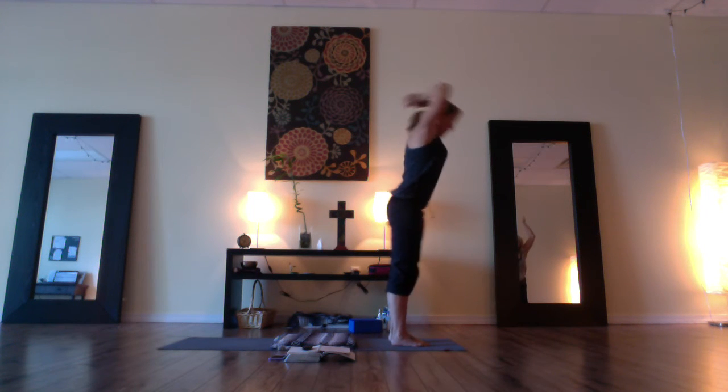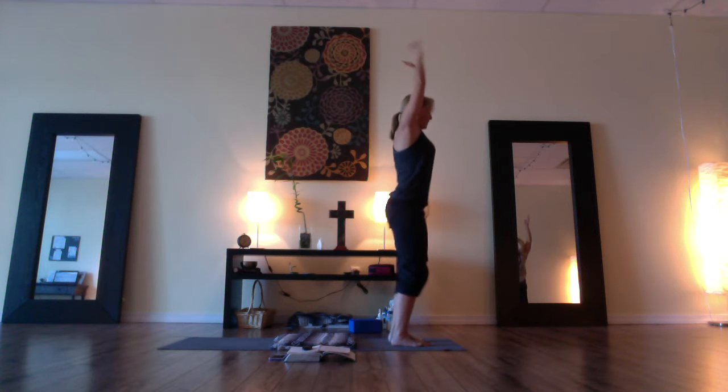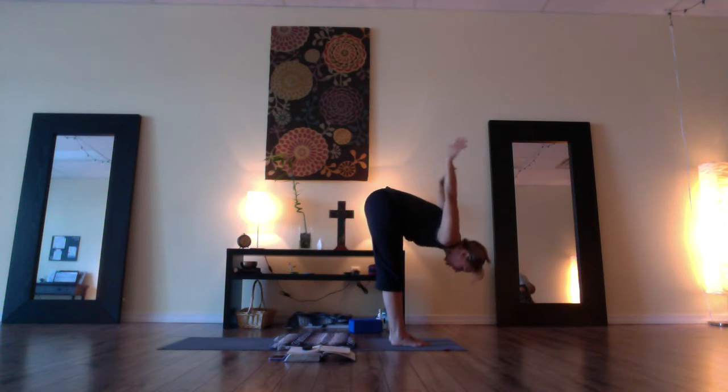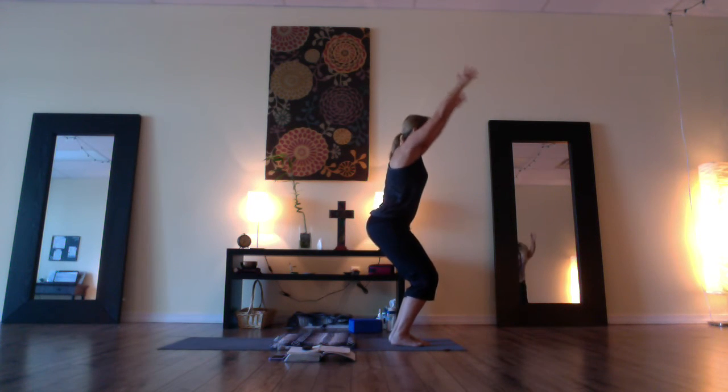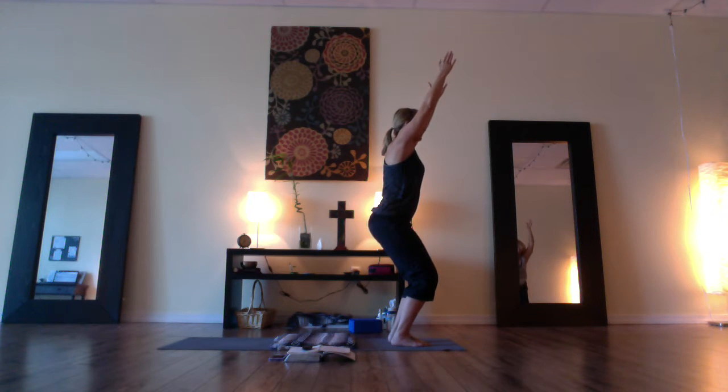Inhale, come on up. Exhale, throw it. Inhale up. Exhale, throw it. Come on up to chair and hold here. Reconnect with a slower, deeper breath. Focus on your awareness.